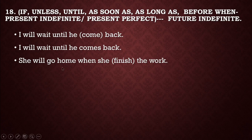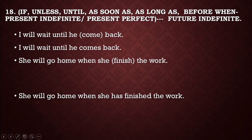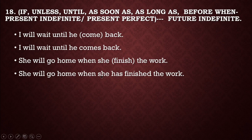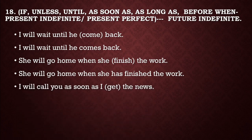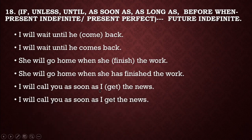Again, the second part has come as the first part. She will go home. So this is future indefinite tense. So the next part is going to be present indefinite tense or present perfect tense. Okay, as we have when here, right? She will go home when she has finished the work. I will call you as soon as I get the news.